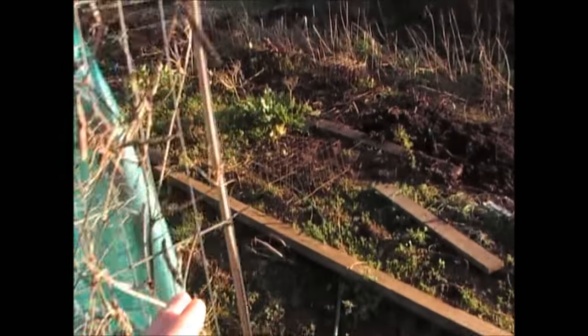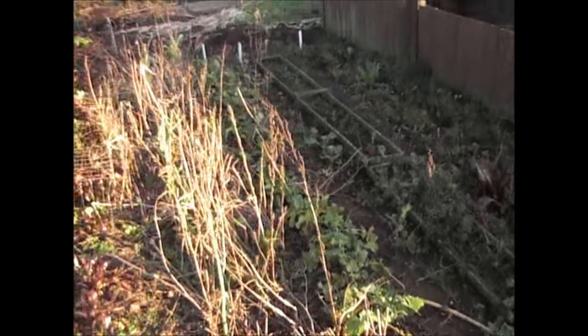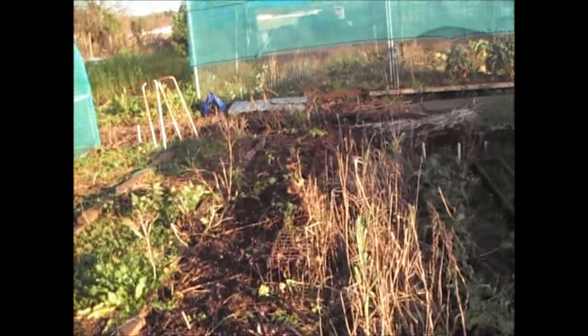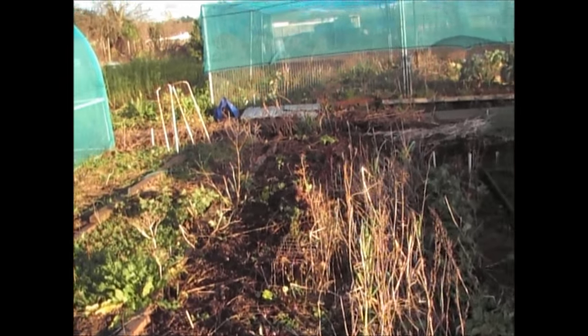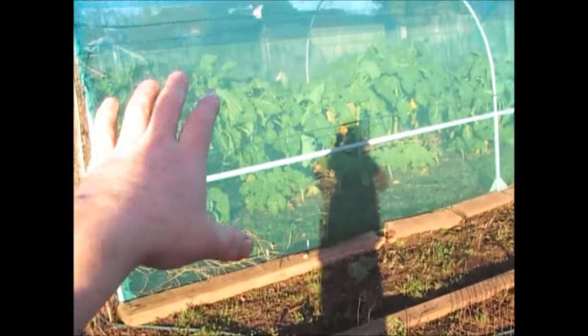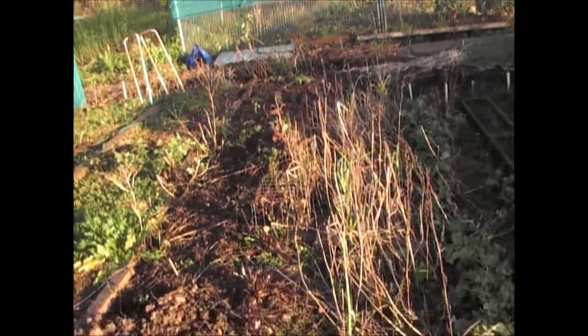Now, what I will be doing is, as soon as this tunnel is finished and I've eaten all the kale that's left in there, I'll be moving this whole tunnel down to here, so over this piece of ground here. So early next year, I'll dig all this ground over, get it all nice and weed free, rotivated and everything, and then I'll move the tunnel from there to here. And then I'll grow the brassicas here next year.